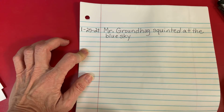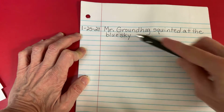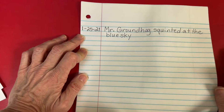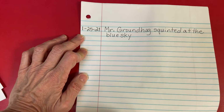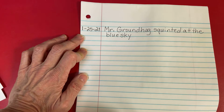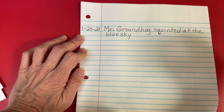let's look at our sentence. We have a lot going on in this sentence today. Okay, so M-R period. That is the abbreviation for Mr. And then notice Groundhog. There's two things about Groundhog. One, we have a capital letter because that is his name. It's a proper noun. And groundhog is also a compound word. And then, can anybody tell me the verb in this sentence?